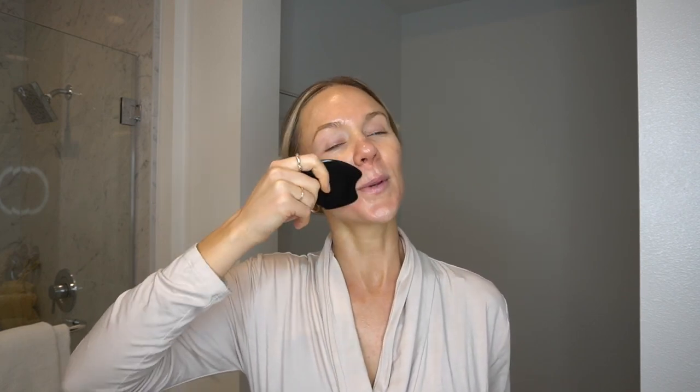Another tip, you do not want to push very hard. This is not you raking the skin. This is not you pressing. You want feather-like movements. You want to just feel a minute pressure, little bit. If you're getting really red and irritated, this is not how you're supposed to gua sha.